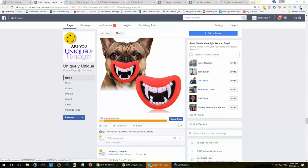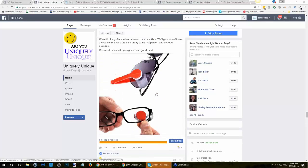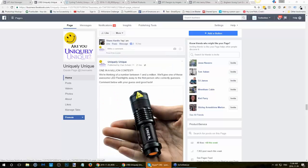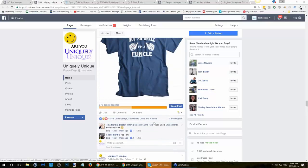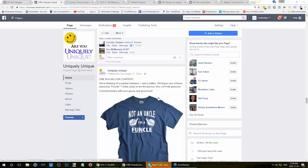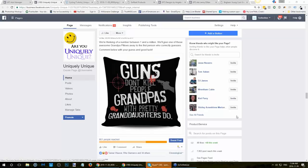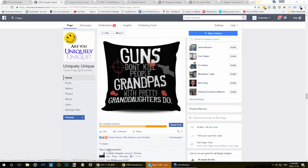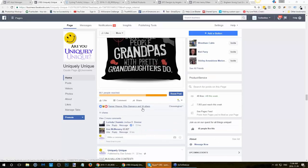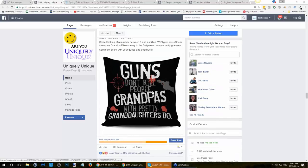Nothing on this one. This one, not very good. This one was terrible. No good. This one here was actually not too bad, which was this type of t-shirt, Uncle t-shirts. Not bad. This one here, we could have done extremely well with this product, which is a pillowcase. Because when we take a look, we've got 11 shares, 4 comments, and 36 likes. The pillowcase is really strong.